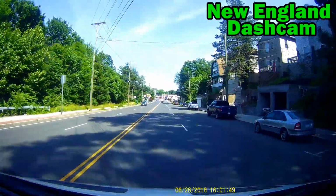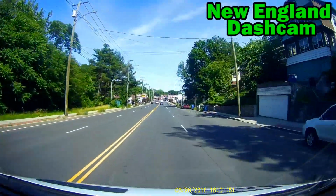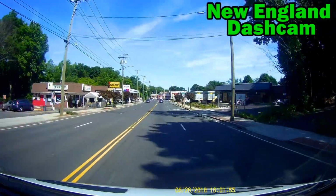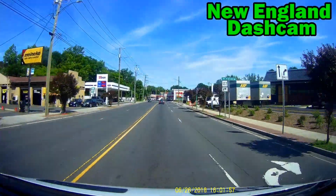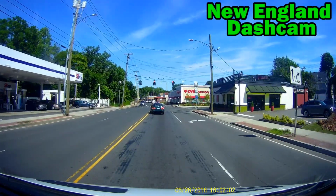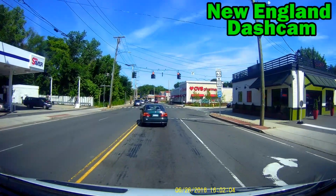Now coming up at this intersection, this traffic light is an intersection that shows up in several of my videos. This is where Route 122 splits off, and that goes to West Haven, which is the direction I came from, but I'm not going there. I'm taking this straight in.